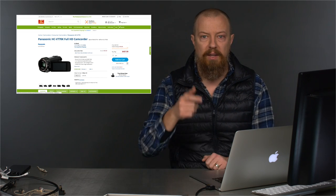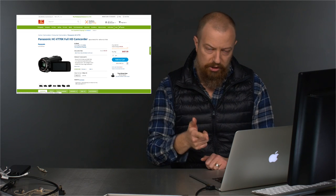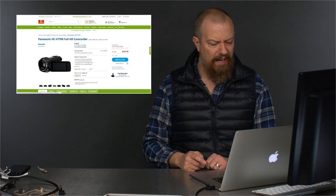Check, this camera does that. The HDMI out needs to be full 1080p HDMI. Check, this camera does that. It needs to have a microphone input port. Check, it does that. And good zoom range, which it does.